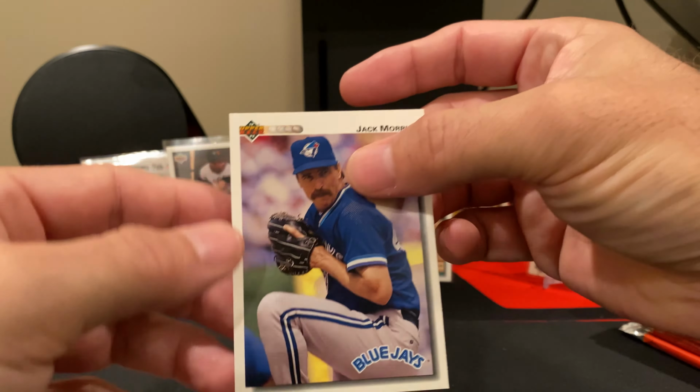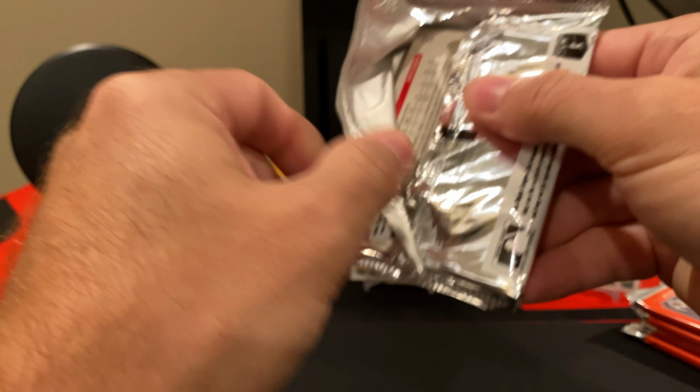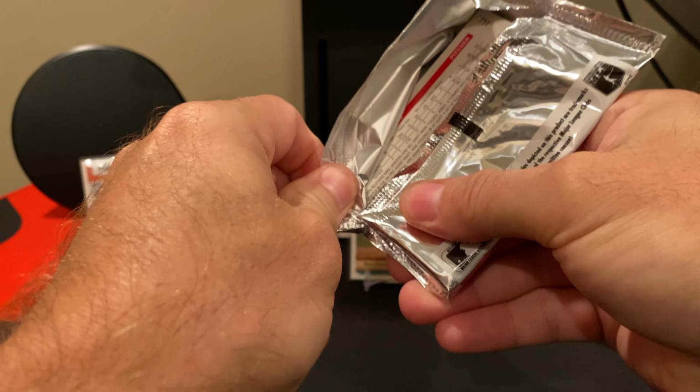So far okay. Getting that Dave Winfield card was pretty cool. And I used to watch him play too. He was definitely, he had no issues putting it over the back field wall.